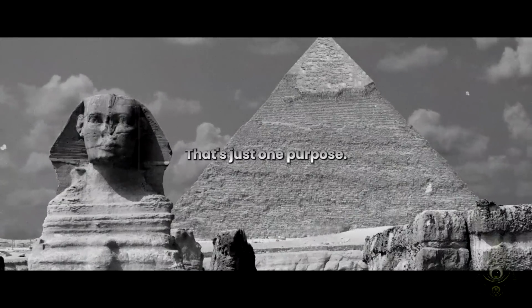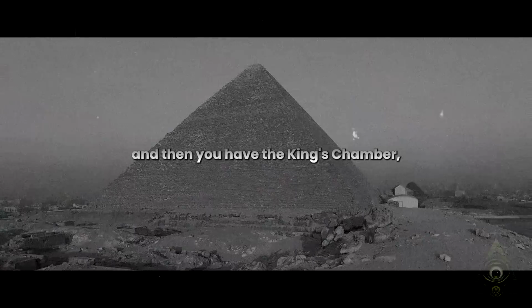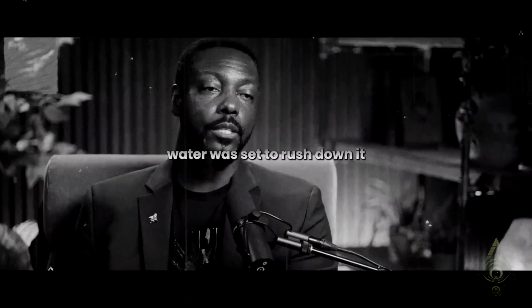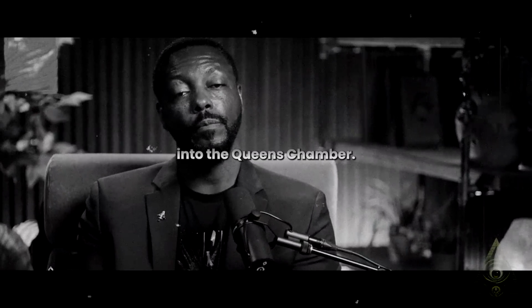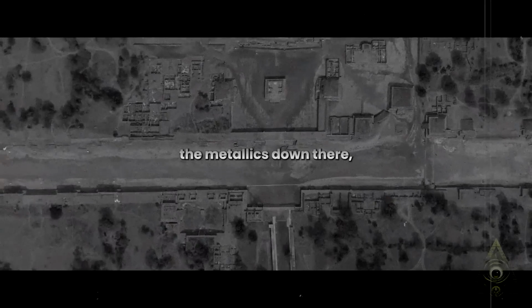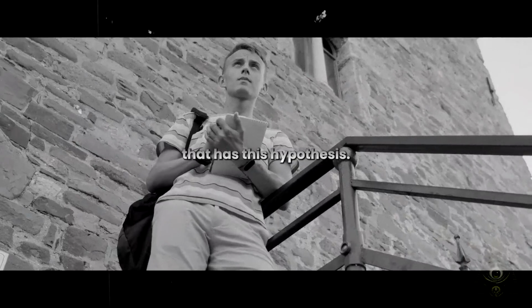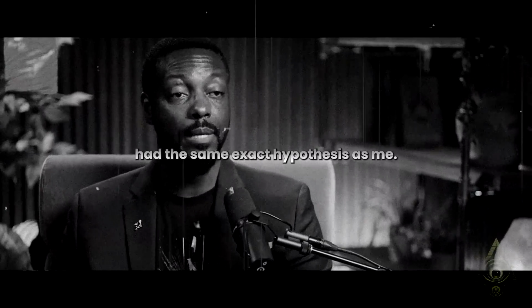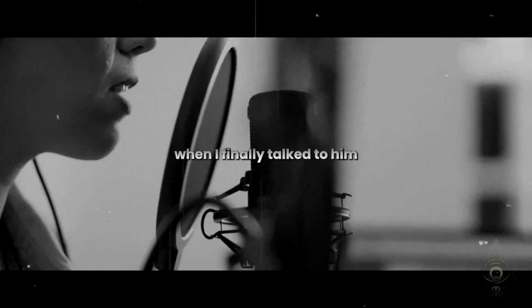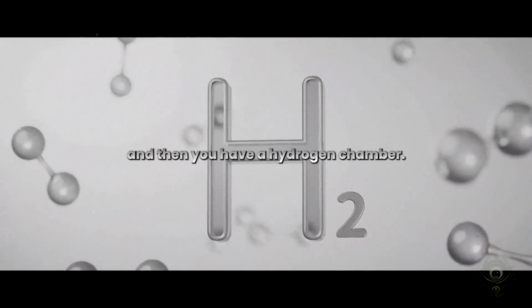That's just one purpose. Another purpose, when you look at the way that the Great Pyramid is designed, in the Queen's Chamber and then you have the King's Chamber, well, water was set to rush down and into the Queen's Chamber, and with the chemistry and also the metallics down there, you can see how there would be some form of electrolysis that would occur. And I'm not the only one that has this hypothesis. Engineer Christopher Dunn had the same exact hypothesis as me. I just found out about it maybe a month ago when I finally talked to him on my podcast. So this electrolysis would extract hydrogen from the oxygen, the H2O, and then you have a hydrogen chamber.